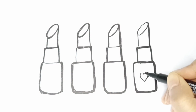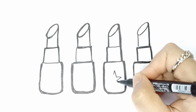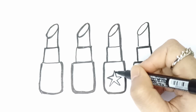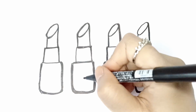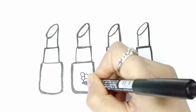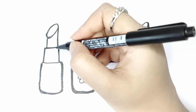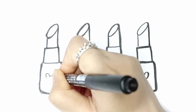Love emoticons. Next, we draw a star emoticon. Next, we draw a flower. Next, we draw a cute bear.